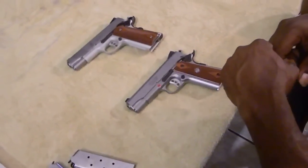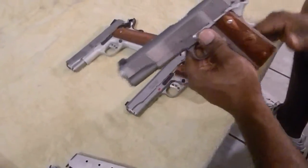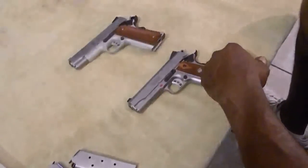Now, for the price, this cost me $800. All right? After tax and stuff, about $800, like $700 and something dollars. All right? This retails for about that price. This cost me about, well, I told you, about $800.